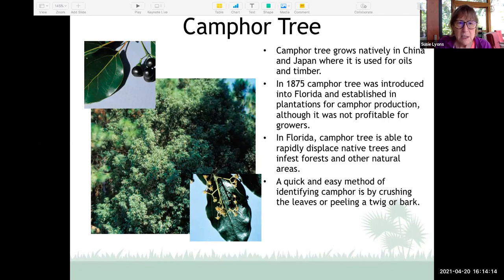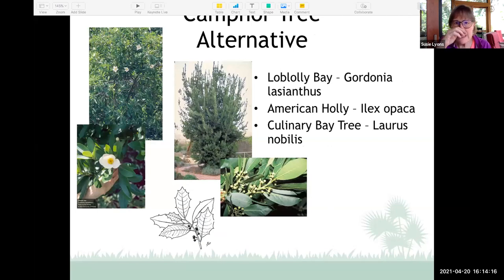And an alternative to this would be the loblolly bay, or the American holly, or the culinary bay tree, because then you can still break off the bay leaves and smell it if you want something that's smelly. And you can also have some white flowers and some berry look. So these are great alternatives for the camphor tree.